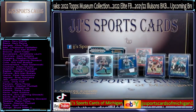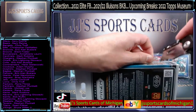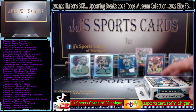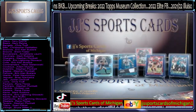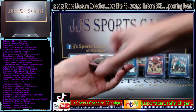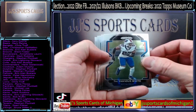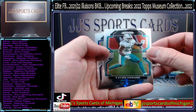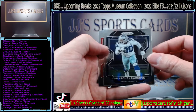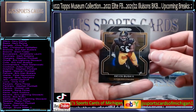All right. Three boxes to go, guys. Getting some decent cards out of these retail boxes. You never know with retail. This plastic always cracks me up on these hangers, how freaking thick it is. All right. Let's get another big boy variation. We can do it. Yes, we can. Aaron Rodgers. Tyran. White. Brown. Black. Purple. Aqua. Magenta. Red. And Bush.